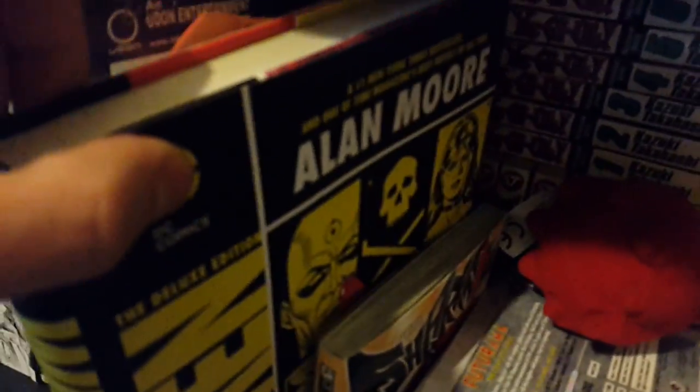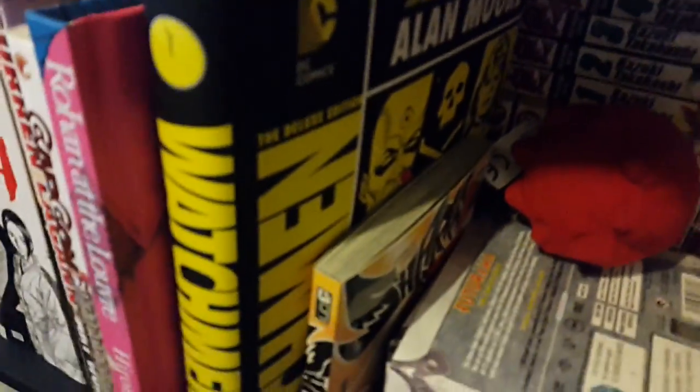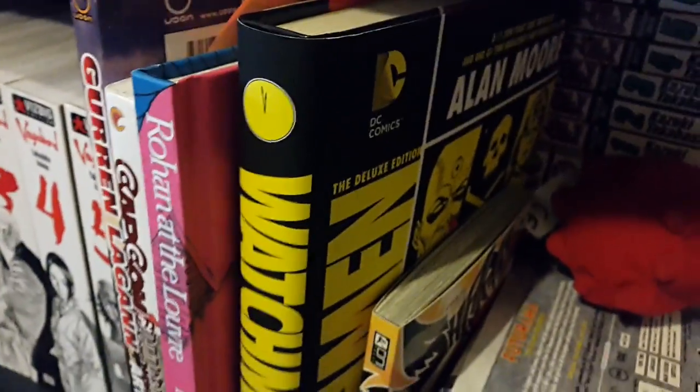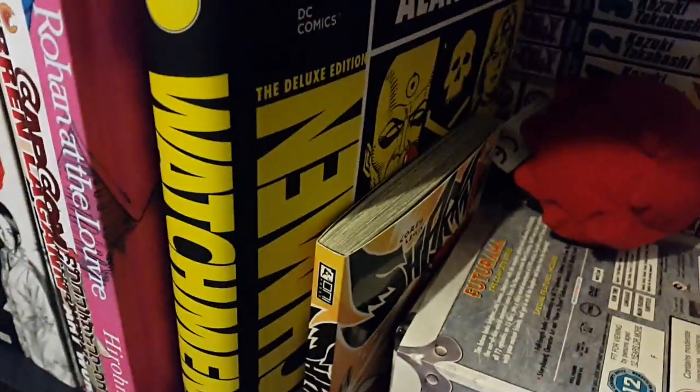Then we have Watchmen, which is a Western comic, I'm sure many of you know. Absolutely love Watchmen, probably one of my favourite Western comics. I only got it for Christmas, but it's really, really good, and I do want to get the film at some point as well, because I thought the film was pretty good for a comic book movie adaptation.